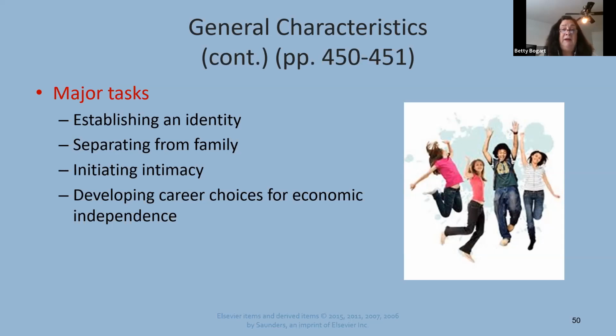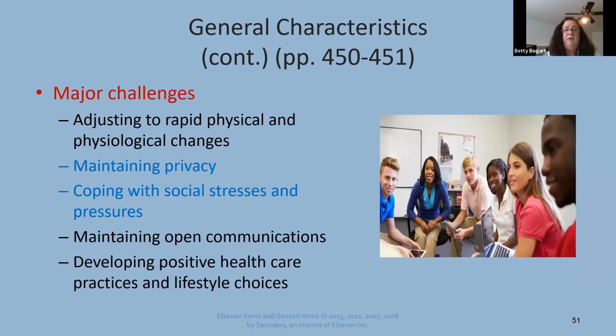Also, I'm going into high school soon. What do I want to be when I grow up, right? All of these things are difficult and all about trying to establish the identity for these children. There are more times separated from the family. You have sleepovers and you go away with your best friend on vacation sometimes. And starting with intimacy, this is starting kissing and hugging, and who else knows what's going on with these adolescents and at what age they're starting to do things, but they start doing it. And again, that career choice, what are they going to do when they grow up?